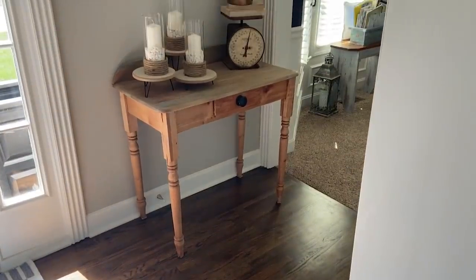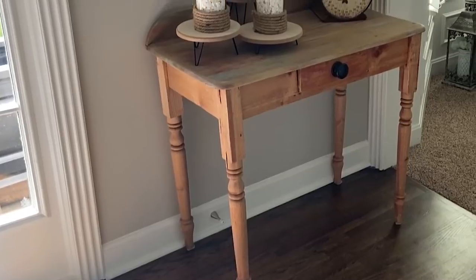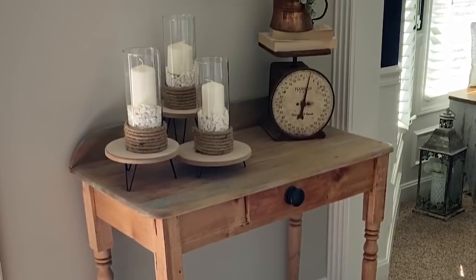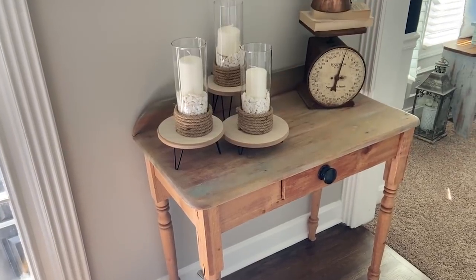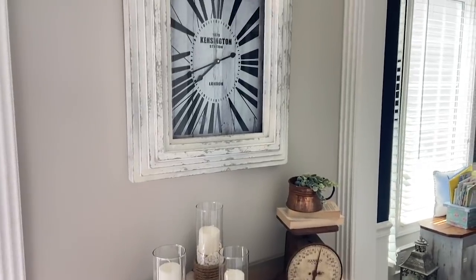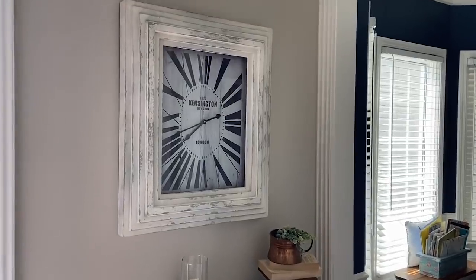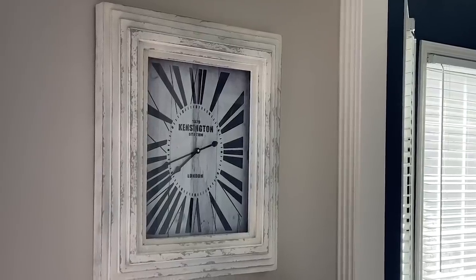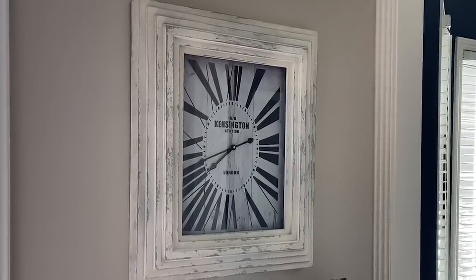So the first room I want to show you is my foyer. When you walk into my house, I have this little table sitting out. This I bought at a garage sale for a couple of dollars. This gets changed up no matter what the season is. This clock actually has been here since we've moved in. I've had a lot of questions about this clock. I've probably had it for 10 years, so I'm not sure exactly where I picked it up. I would want to say maybe HomeGoods.